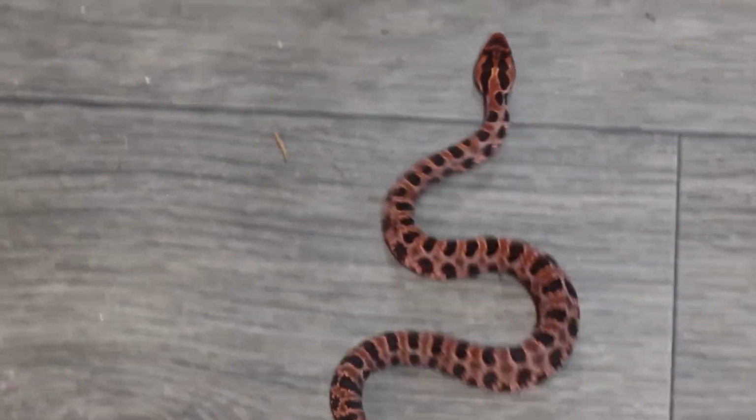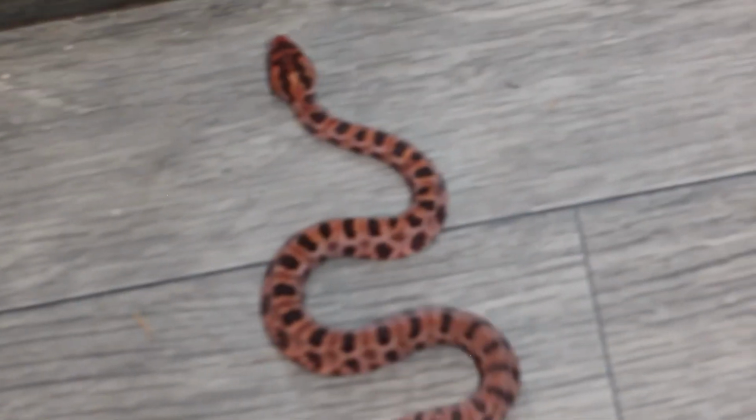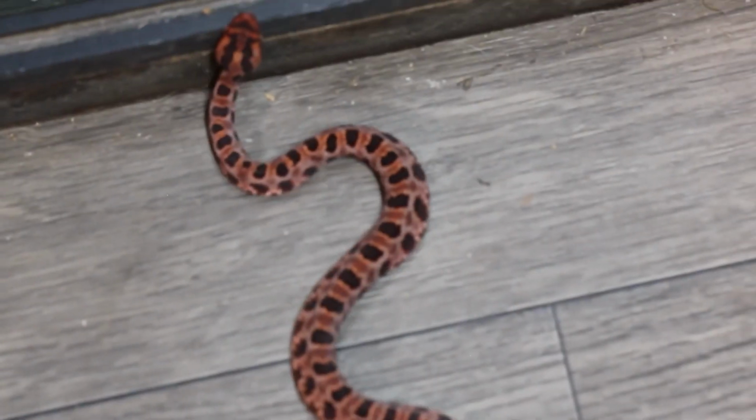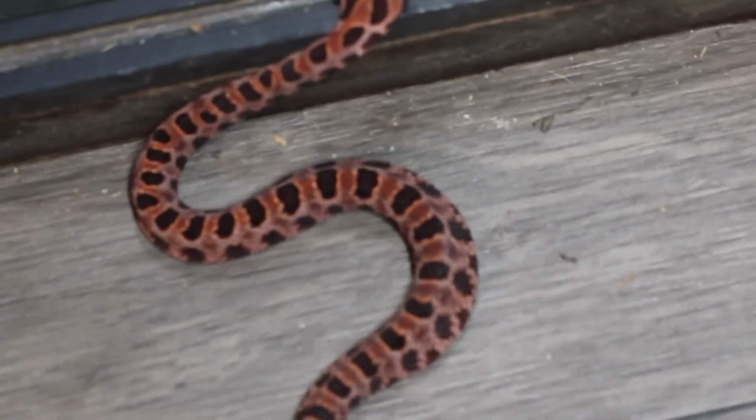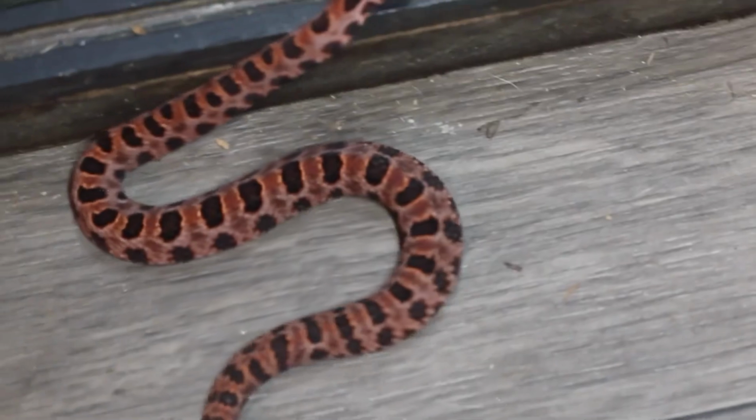I mentioned during the Bothrops about medication derived from snake venom. The pygmy rattlesnake venom is cytotoxic and hemotoxic, and it was used in the development of a drug, eptifibatide, a drug used to prevent clotting during a heart attack.